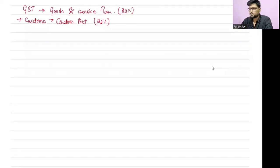Throughout this whole journey, I'll try to connect things with practical examples. I work in this field, so I know this in a better way: what people actually think, how things are done, and how there is still a chance of evasion. In fact, you'll learn planning with me as well, how to plan your GST. I'm not saying to do something wrong. Planning means you plan in such a way that even if the department sees you, they will not be able to catch you. This is the good part of tax planning.